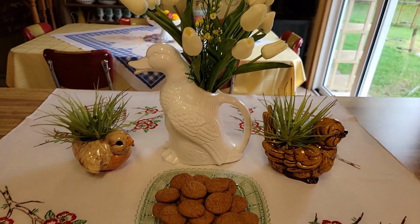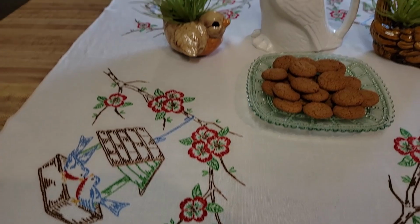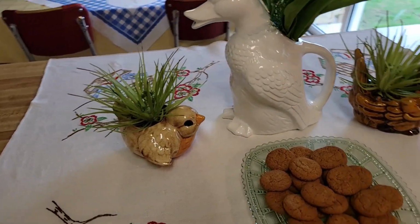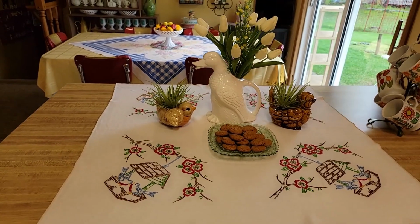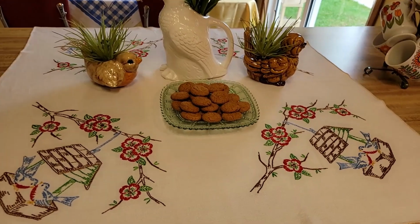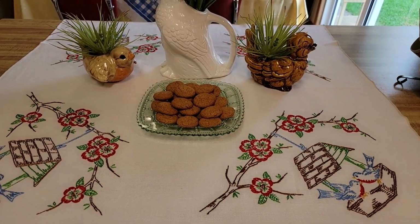But it works great with this little cloth. I think this is so sweet. I wish I could have had it more perfect for you. I would have loved to have had all the wrinkles out, but I thought it was just irresistible. Very fun. It's just amazing to me that somebody did all that embroidery. That's a lot of work.